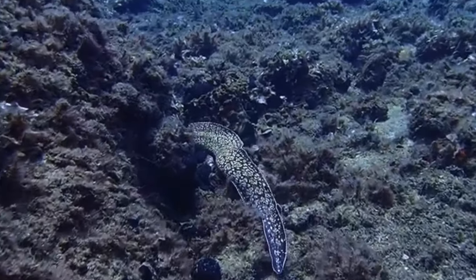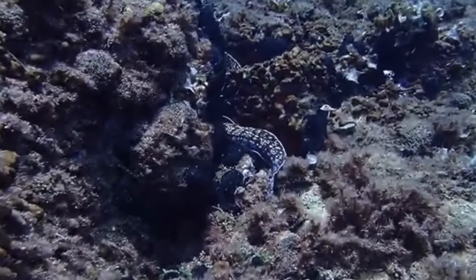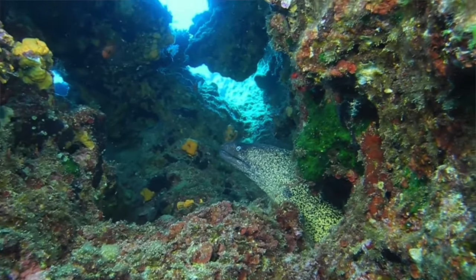Now, we both got away unscathed, but we did make a bolt back for shore to just have a minute. It was quite scary, quite a nervy experience. And something I know for the future is that when we do go snorkeling in the Ionian and the Mediterranean Ocean, we've got to be really careful.